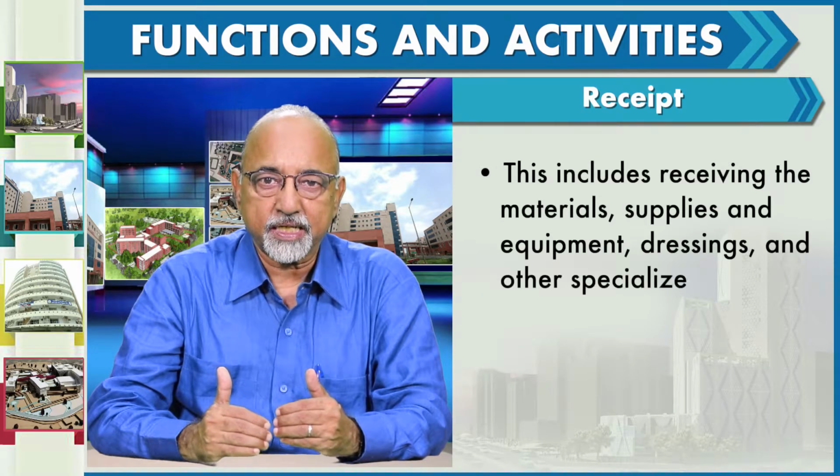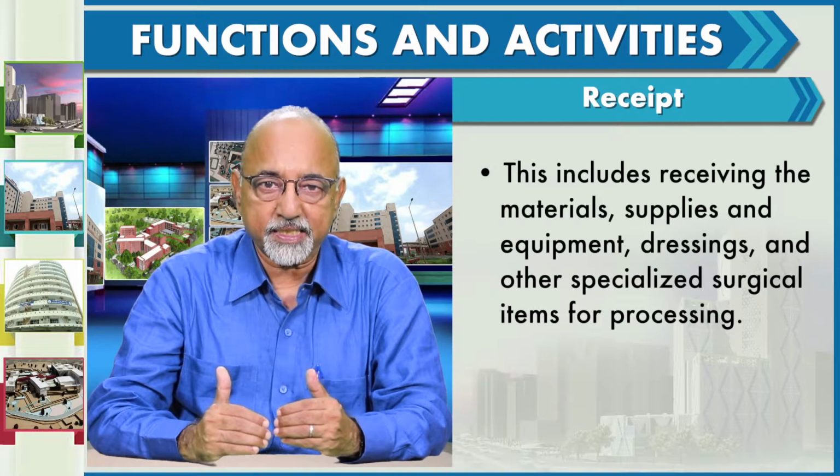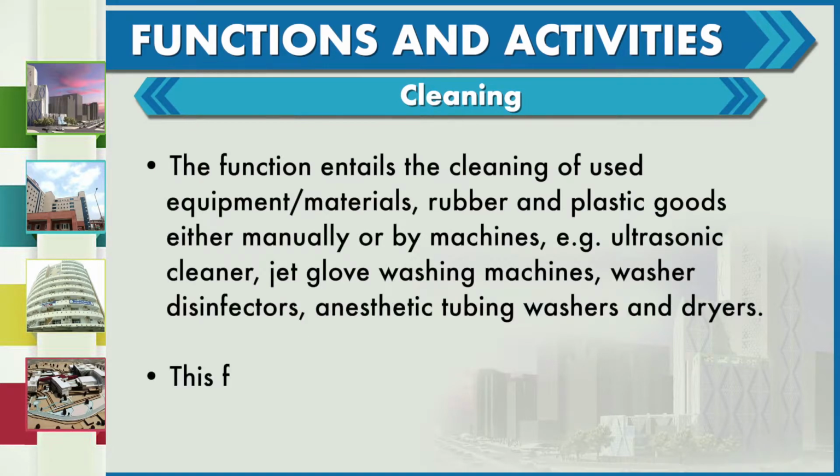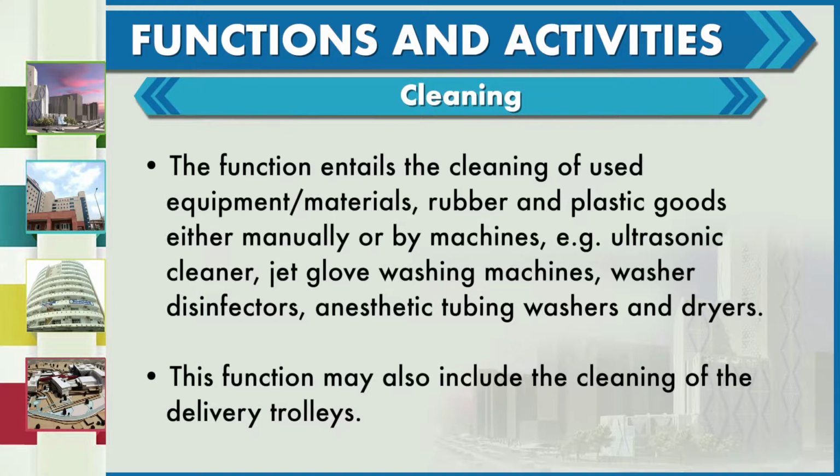So, the functions and activities of the CSSDs include the receipt. This includes receiving the materials, supplies and equipment, dressings and other specialized surgical items for processing. Cleaning of used equipment, materials, rubber and plastic goods either manually or by machines, that is ultrasonic cleaner, jet glove washing machines, washer disinfectors, anesthetic tubing washers and dryers. This function may also include cleaning of the delivery trolleys.